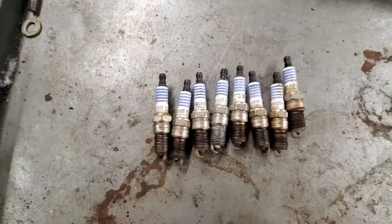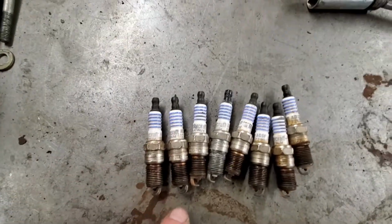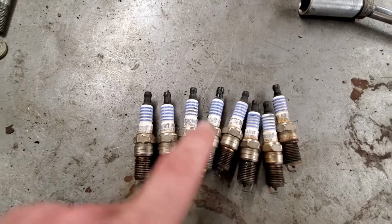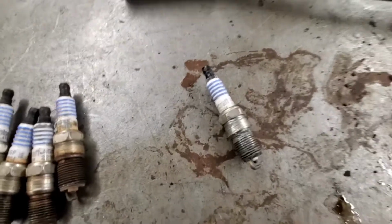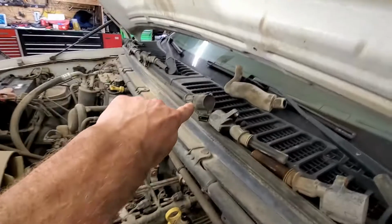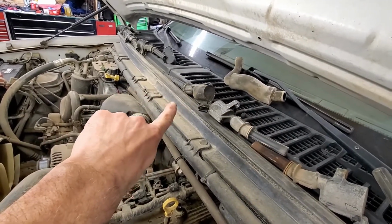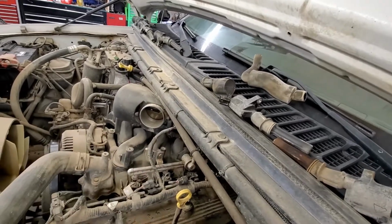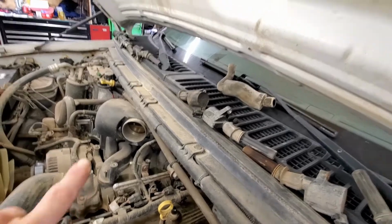Alright, so now we got 8 plugs out, and really nothing too crazy going on with any of them. I will note that on cylinder number 5, there's this guy right here. That is a brand new spark plug. Somebody's gotten into it at one point. And over here, somebody's got a brand new coil in it too. Obviously pretty dusty now, but at one point it was a new coil. It's newer than all the others though.